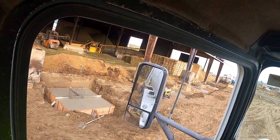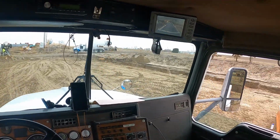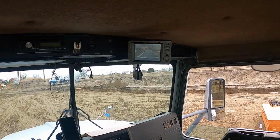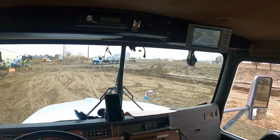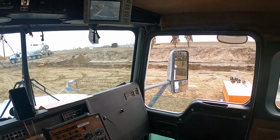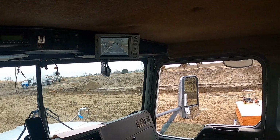And when they're right behind the truck like this, I wish he'd let me get up on the side, but this is where he wanted me. When they're right behind you like that, you can't see him half the time. They stick their hand out, but they don't realize you can't see their hand. So they're telling you to go forward, and you can't see them.